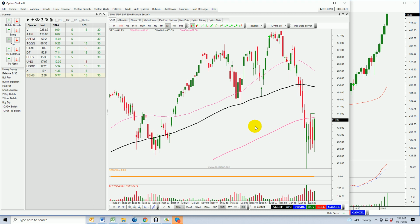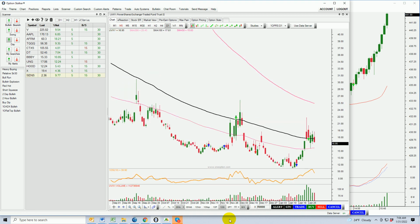Let's take a look at what happened to option implied volatilities. I'm also getting questions. Pete, UVXY, why are you using UVXY? Why aren't we using VIX? Same reason I use SPY. Not everybody has access to VIX futures live data. Not everybody has live S&P 500 data.